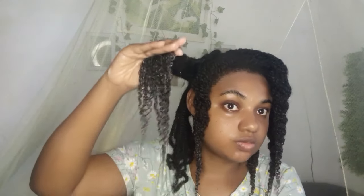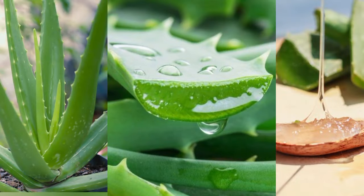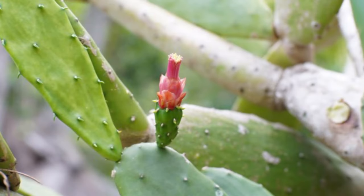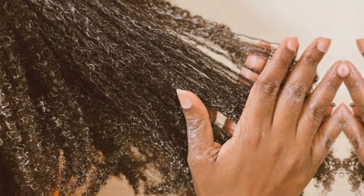I've never tried okra gel, but I have tried aloe, flaxseed, and tuna or cactus gel, and they are all amazing gels. I wish I started using them the minute I big chopped my hair, but I didn't realize just how good and helpful these gels were until about the third or fourth year in my natural hair journey. These gels, especially aloe vera and tuna, have saved my hair countless times when I thought the tangles were just too much to get through and I would have to do a second big chop.